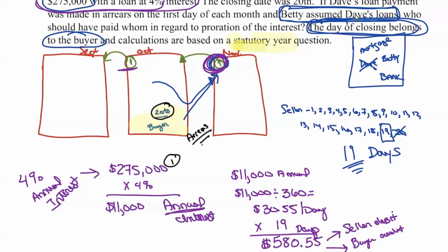So what we did was we found out what the annual interest was. And then we had to take that annual interest and divide that by how many days, which was 360. And that gave us 33.5. And then we multiplied by the 19, because there were 19 days left in the month of October that needed to be credited back to the buyer.